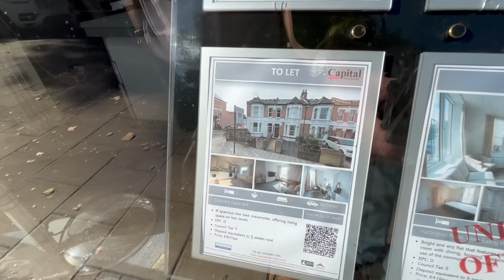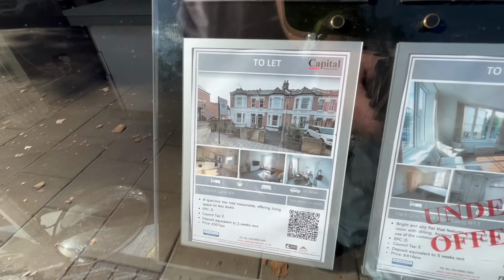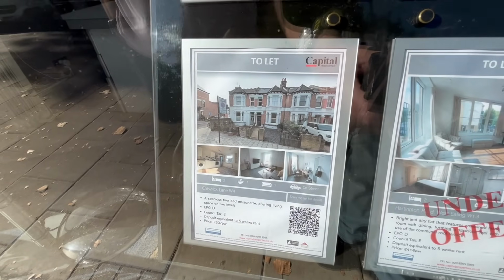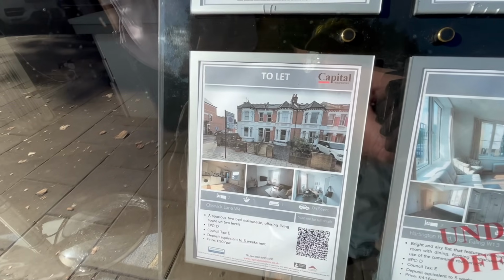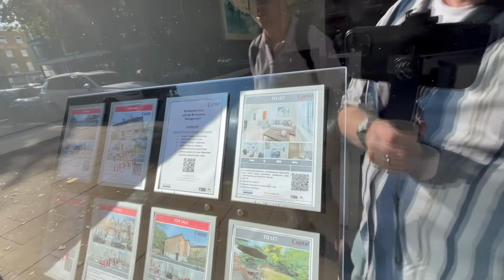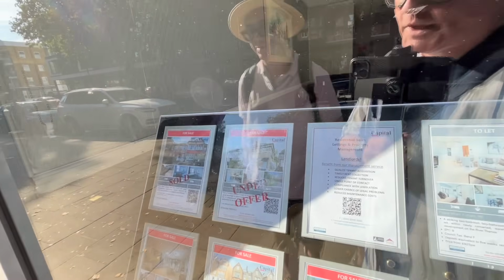$507 a week, a spacious two-bed maisonette, offering living space on 2 levels. Now that might not be too bad actually. At $507 a week, that's a little bit beyond our budget though. That's pushing it to over $2,000 a month. That one's too much at $900 a week. Let's see what else there might be. Expensive, expensive. And then we're getting into those for sale, yeah.